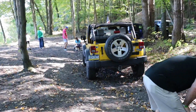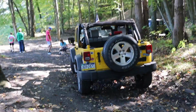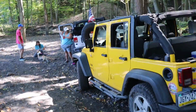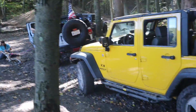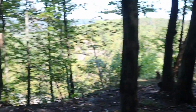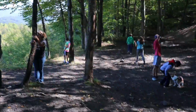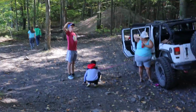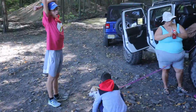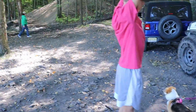He was saying that there was some kind of noise on the front of his Jeep somewhere that he wasn't expecting, and he was trying to figure out what that was. But you can see everybody sitting around, standing around, talking, checking out the scenery. So it isn't just go, go, go, drive, drive, drive. We do stop and hang out when we get places, and that's part of it, and stretching out and playing with the Corgi.